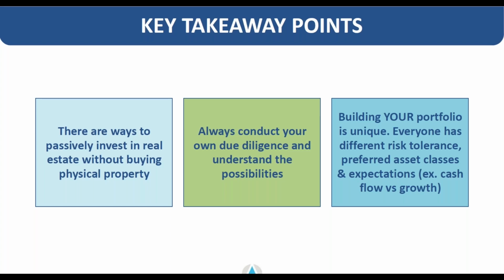We always implore you to conduct your due diligence and understand the possibilities of the different options that your investment may take as it pans out through the course of the investment lifetime. And building your portfolio is unique to you. Everyone has a different risk tolerance and a different set of preferred asset classes, as well as expectations. If you're someone that wants cash flow versus overall growth, those are different things and considerations to have as you're deciding what types of assets you want to invest into, what types of risk profiles you're willing to take with your retirement dollars, and how you want to actually diversify your retirement portfolio into these different asset classes and unique alternative investments.